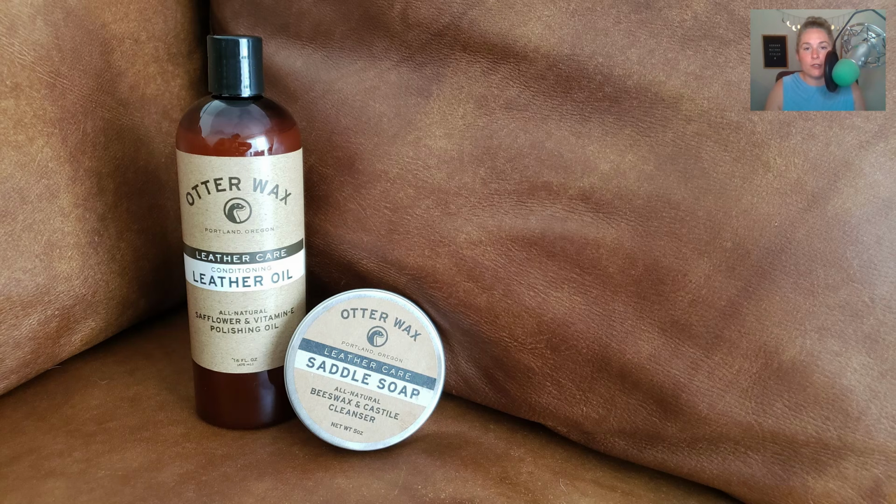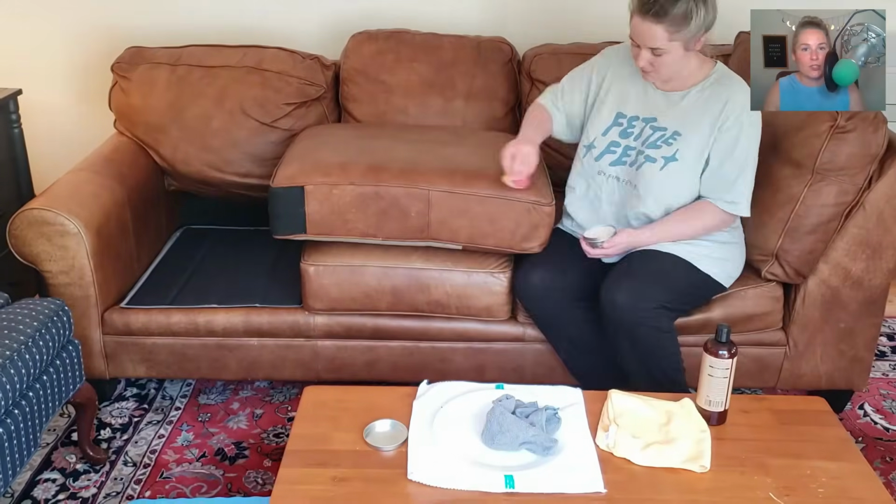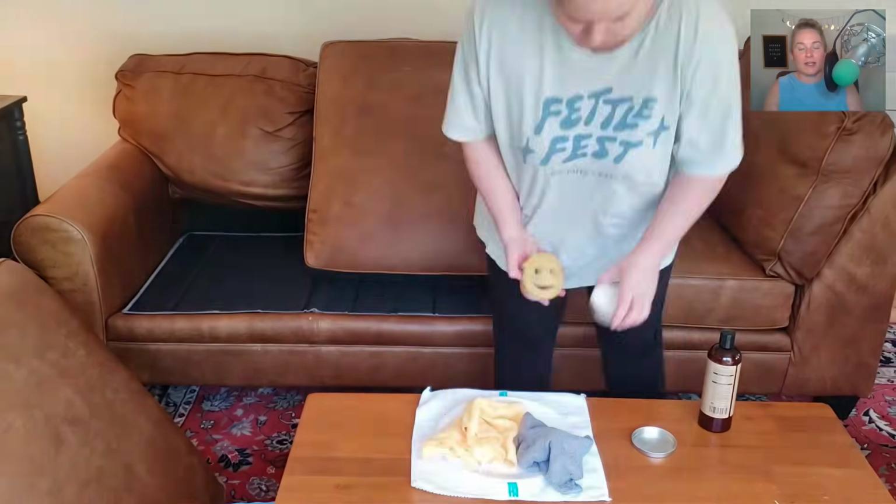And so what I do is I do this treatment once a year in the spring before we start to have guests. I try to get it done a couple of weeks before we have guests so that the conditioner has ample time to sink into the leather skin, basically. I use this brand Otter Wax, and first you do the saddle soap with a gentle sponge and a little bit of water, just enough to make it foam up. I spent a couple of hours possibly doing this, but I sped it up. First I'm using the saddle soap literally all over, every square inch of this couch. I want to get every nook and cranny.